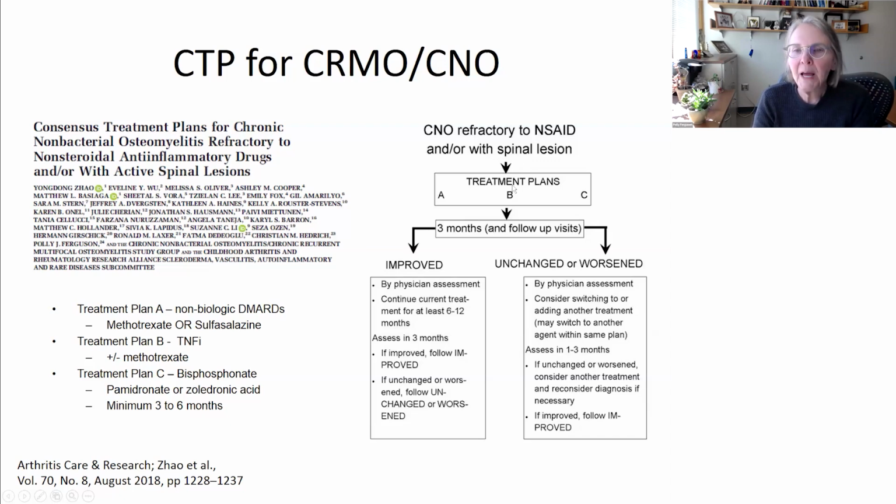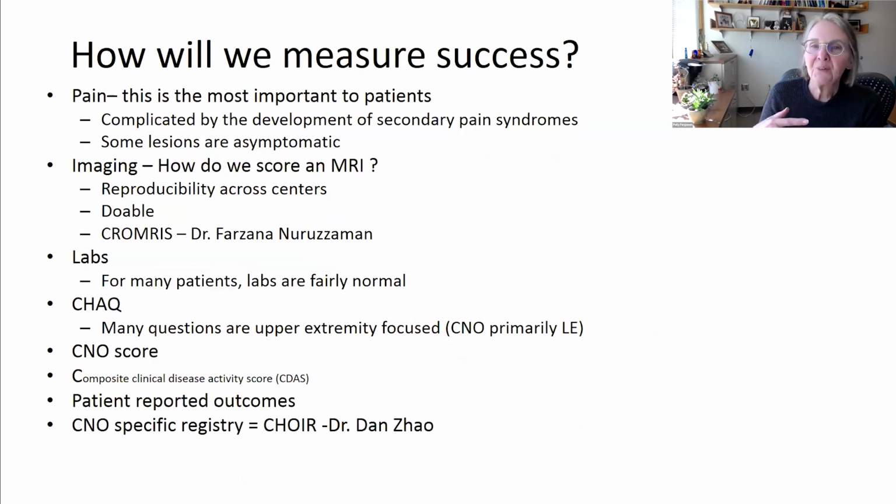What would happen is you would have 3-month follow-up visits, and you would determine if you were improved, unchanged, or worsened. If you improved, then you would follow your plan. If you worsened, then you could change to another treatment plan. Then we collect all the data the same way, and you could try to see which group did better. We don't have the answer to that, but this is an established plan that we now can utilize to try to determine which is better.